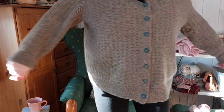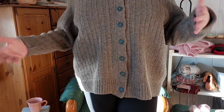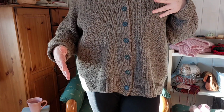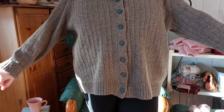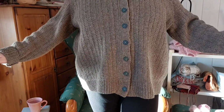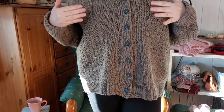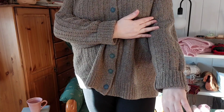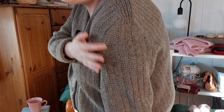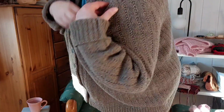But yeah, I will show you. I hope you can see the fit. So I've made size 8. Now I realized that I could have gone down a size in the pattern, but back then I didn't realize this. So this is a bottom-up construction by pieces. So you start with the back, then you work the fronts, then you work the sleeves bottom up. It has a saddle shoulder that you work when finishing the sleeve. So it is attached to the sleeve. Oh, you cannot see it here.